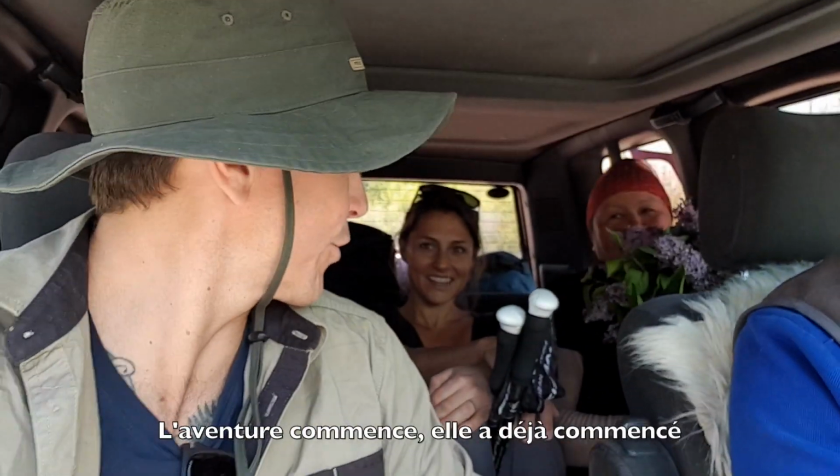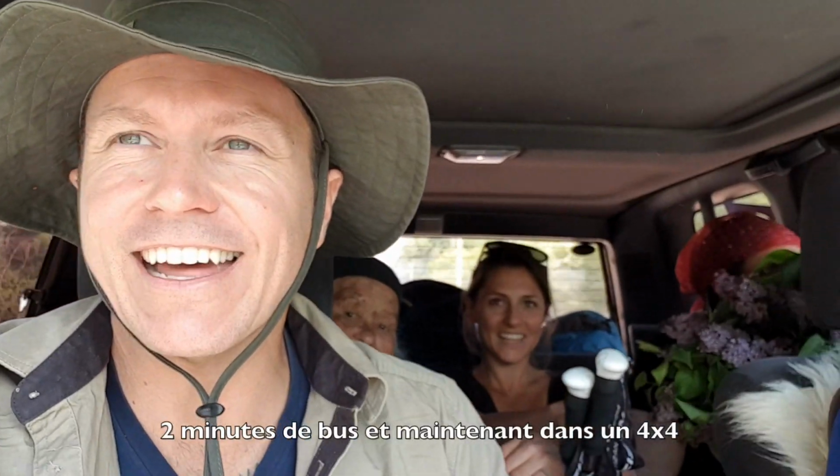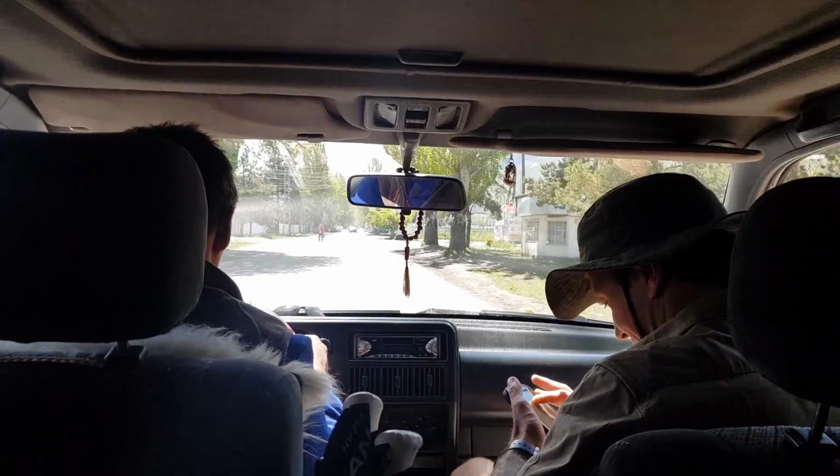The adventure begins. Well, it's already begun, hasn't it? Because we started on the bus. We lasted about 2 minutes on the bus, and now we are in the 4x4 heading up the valley.